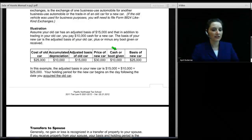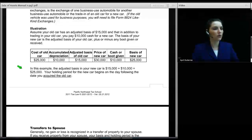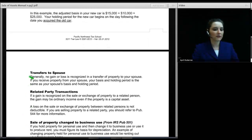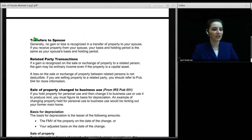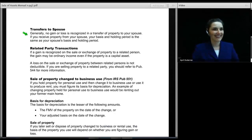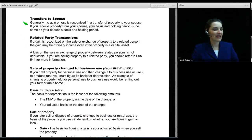So your cost in the new vehicle is $15,000 plus $10,000, giving you a basis in the new car of $25,000. In this example, your adjusted basis is $25,000, and your holding period for the new car begins on the day following the date that you acquired the old car. And if you're on pins and needles wanting to know more about like-kind exchanges, you have to stay tuned for my class next Tuesday. We're on to the next topic now, which is transfers to spouse.